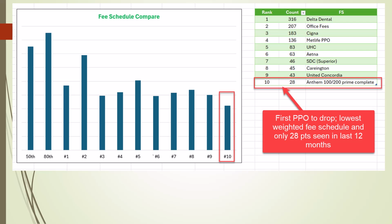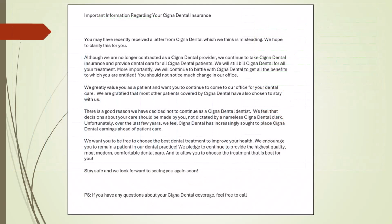Send a clear, reassuring letter to affected patients explaining why you're going out of network. Emphasize that they are always welcome in your practice and that your team will continue assisting with insurance claims. Highlight the high-quality care and personalized service they will continue to receive.